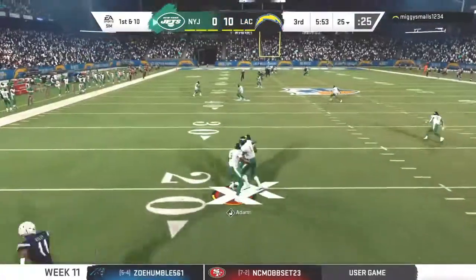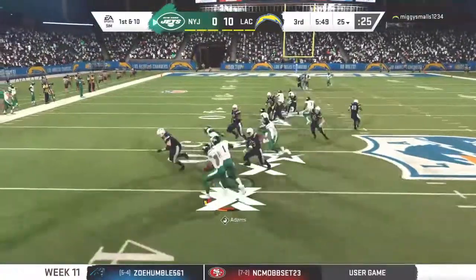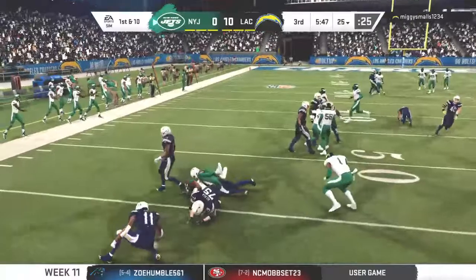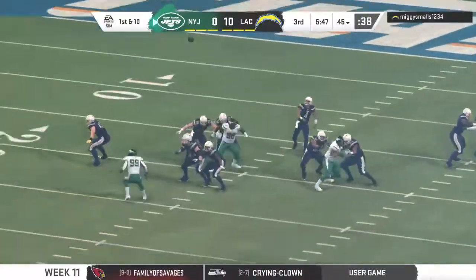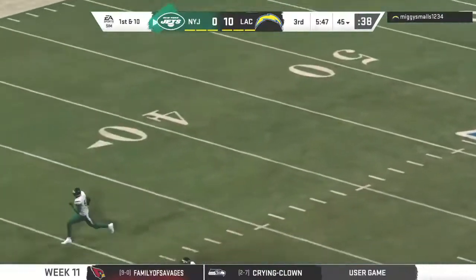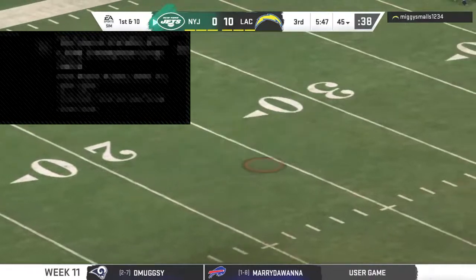Into heavy traffic, and it's intercepted. Picked off by Jamal Adams. And he'll bring this all the way up to the 45-yard line. First possession in the third quarter, an interception, so maybe a second-half tone setter. Indeed, and not the tone they wanted to set.